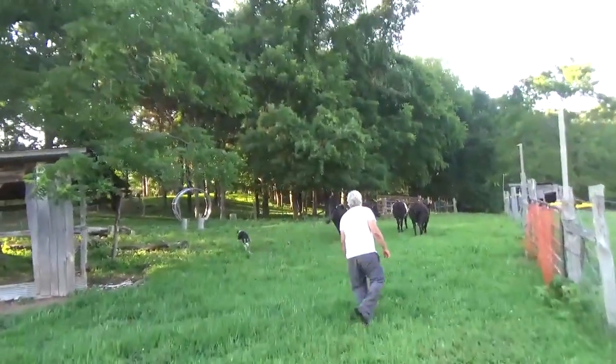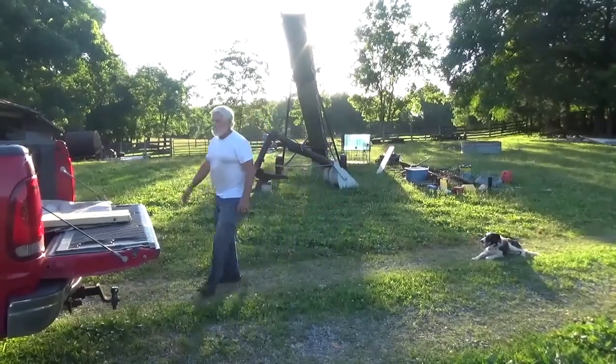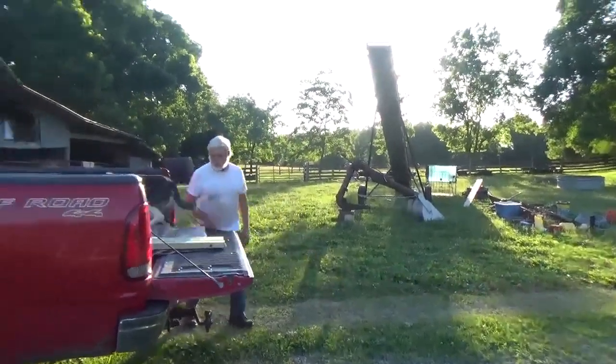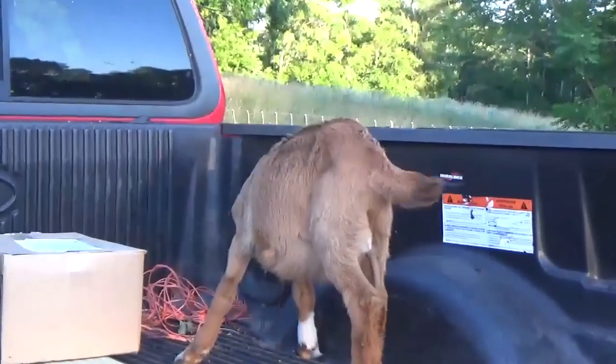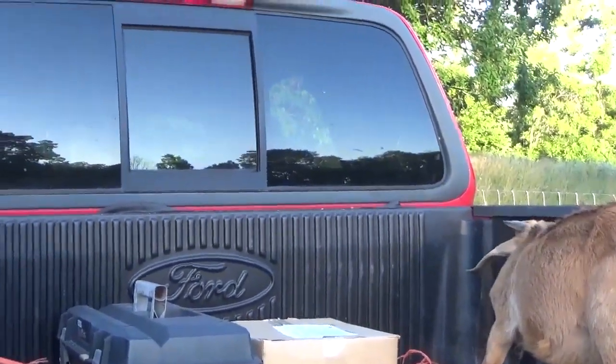Come by. There. I'm gonna go get the sheep and goats. Go get the livestock and put them up right. Come on, load up. Good boy. We got a goat, this little kid that's not doing good, so we're just going to carry him up. He's not getting around good, so we're going to take him up.